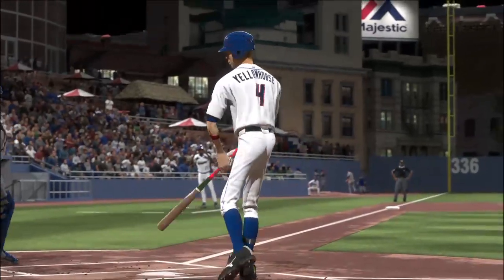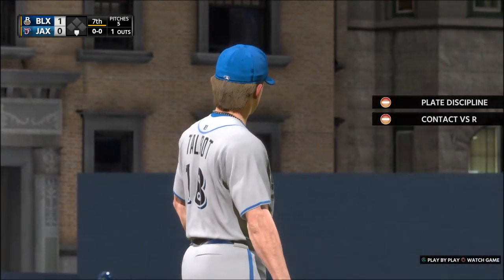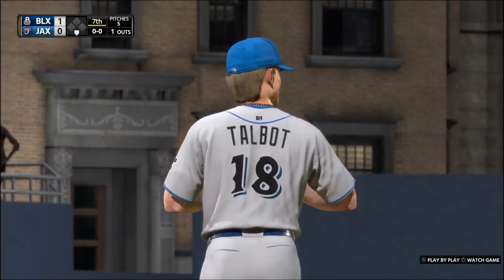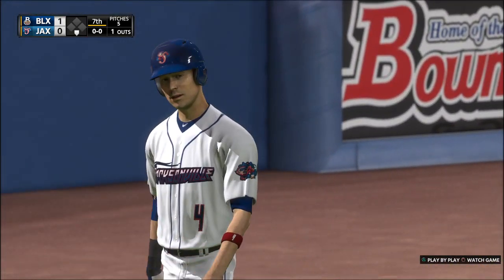Fastball swung on and missed for the first out. Nice job there taking care of the leadoff hitter via the strikeout. I'll tell you, in a one-run game, especially this late, getting that first guy in the inning is so important.